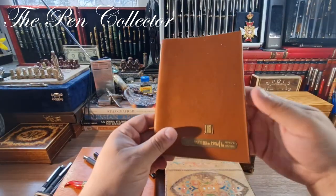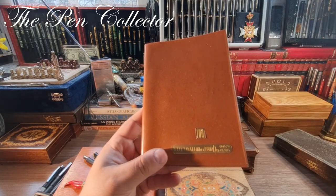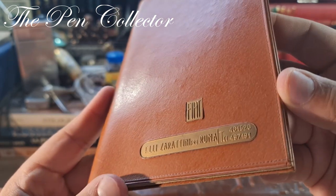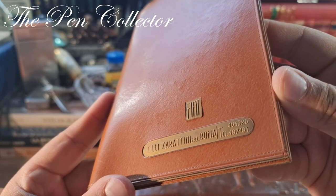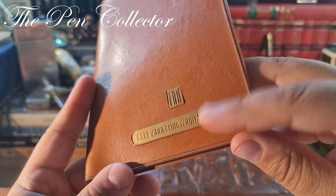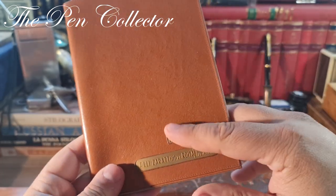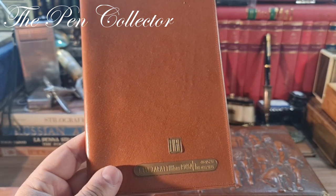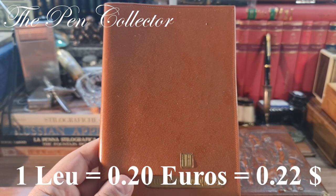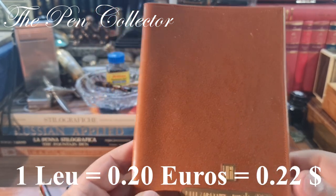I bought this wonderful little, let's say, cover. I'm not so sure it's leather, but what attracted me to it was this Fiat logo. As you probably know, Fiat is an old manufacturer of cars from Italy. Here we have a distributor, I believe from Rome, and judging also by the short telephone numbers, I think it's from the 1950s or 1960s. I did not pay a large sum of money for it, so this is why I bought it. I paid only 1 leu for it, the equivalent of 0.20 euros or 0.22 American dollars.